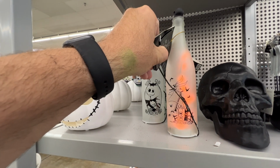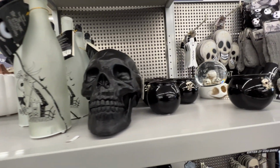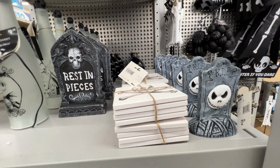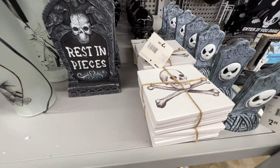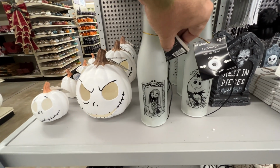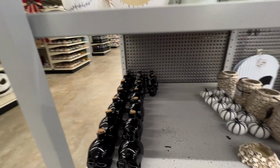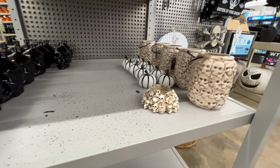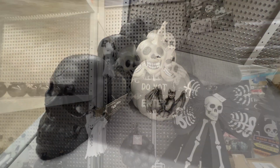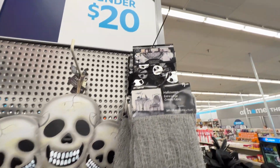All right, we have lots of Nightmare Before Christmas merchandise, of course. I think we saw those exact same bottles in the Spirit store walkthrough. I remember because I was commenting on the weird colors and how they all light up. So here's the other Sally one. There were 3 different ones, all 3 different colored bottles. Honestly, the only thing I kind of like about the Nightmare Before Christmas merchandise is that pumpkin with the Jack Skellington sort of face. But everything else, there's too much of it in every store.